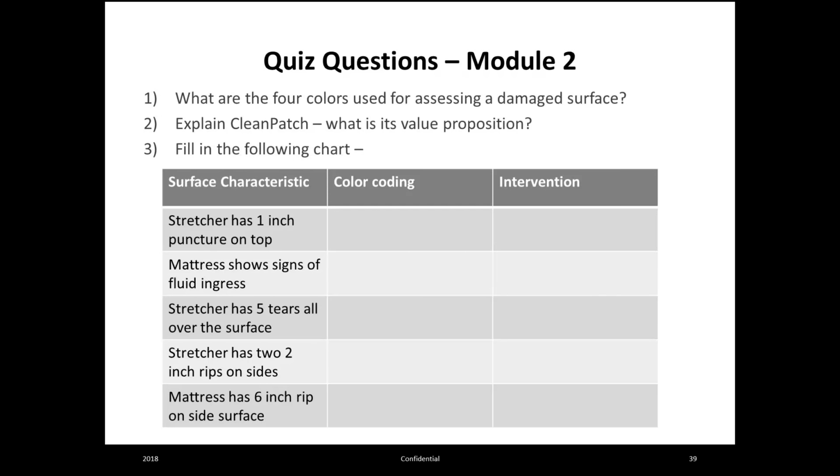And actually, the bonus points would be which size of CleanPatch you would use. Well, I guess in any one where there's measurements included. All right, I will pause here quickly. You can put me on pause. We can go through these answers, and then we'll move on to the final module.